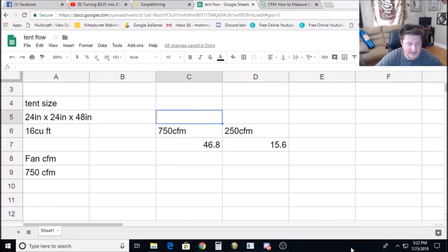Alright guys, I'm back downstairs and I just wanted to show you some rough calculations I came up with, and they seem to be working for me, even with no additional air conditioning, just the air conditioning I'm using in my house. The tent size is 24 inches by 24 inches by 48 inches tall, so 2 feet by 2 feet by 4 feet. That gives us 16 cubic feet.